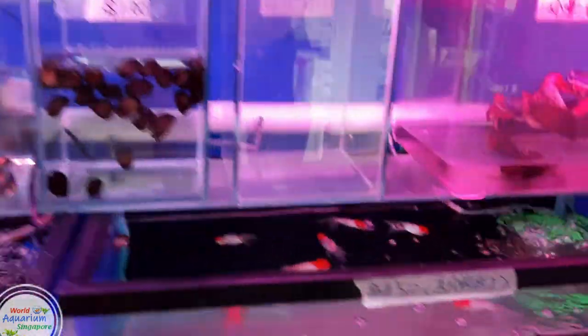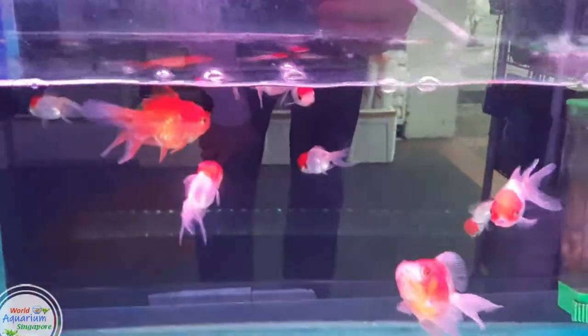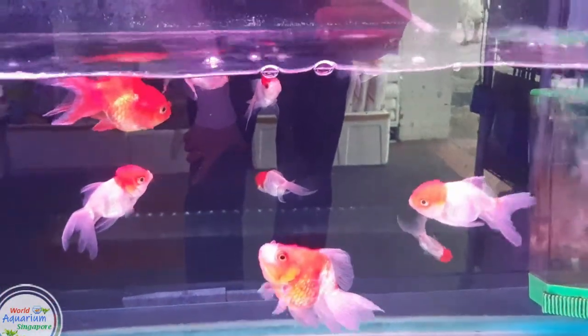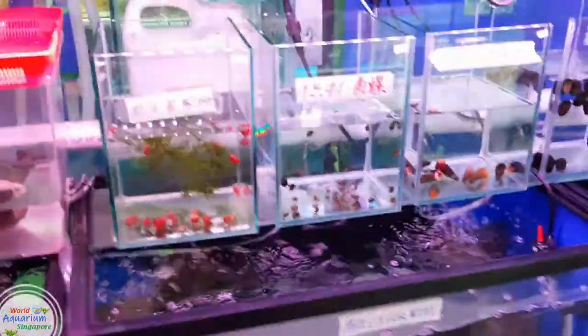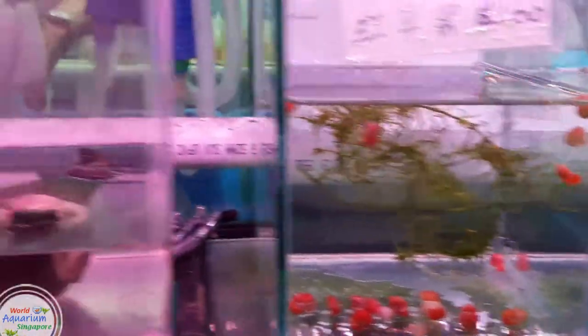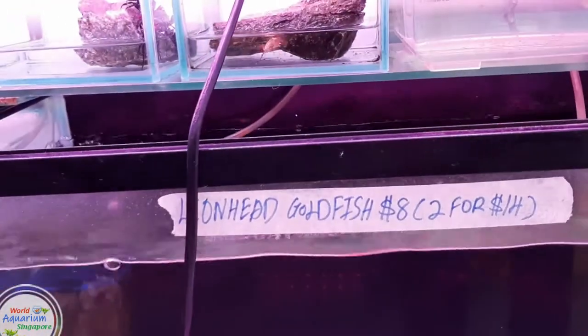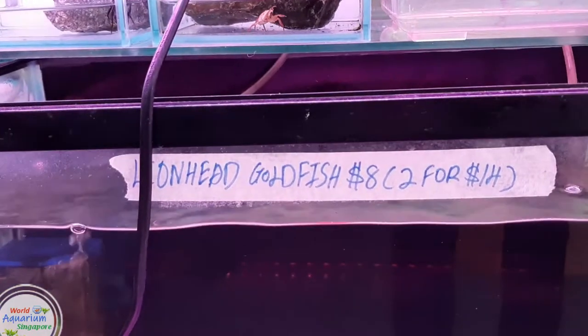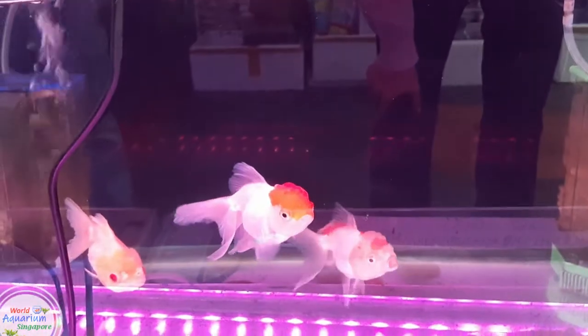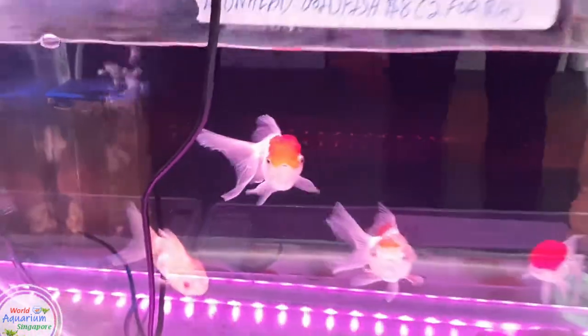So if you are coming here, just get down at Outram Park MRT. Then you can just walk towards Orient building. You know, it's quite near. Okay, let me check in at Orient Plaza. So this is a 24 hours shop. I haven't come to this shop at night, but I think it's quite worth your walk and your visit.